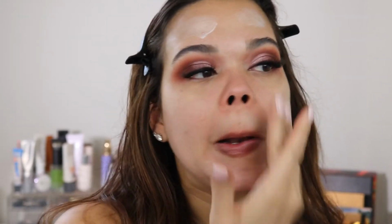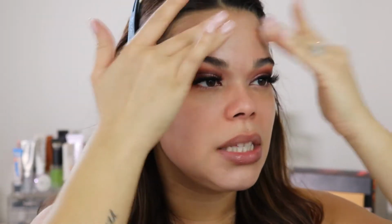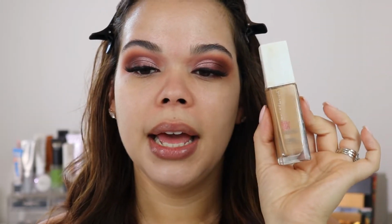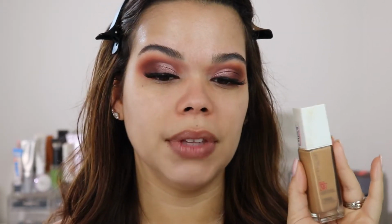This is a perfect dupe for the MAC strobe cream. I will put that all over the outer perimeter of my face just to give me a nice, supple, dewy appearance. I love that finish to my skin, especially now that it's been a little cooler. I don't really have to worry about oil buildup. I just want my skin to look its glowy best self. So this is the Maybelline 24-hour foundation. I love this. I'm using it in the shade 310 Sun Beige. I'm not sure if this is going to go with my tan or not, but you know, it is what it is.